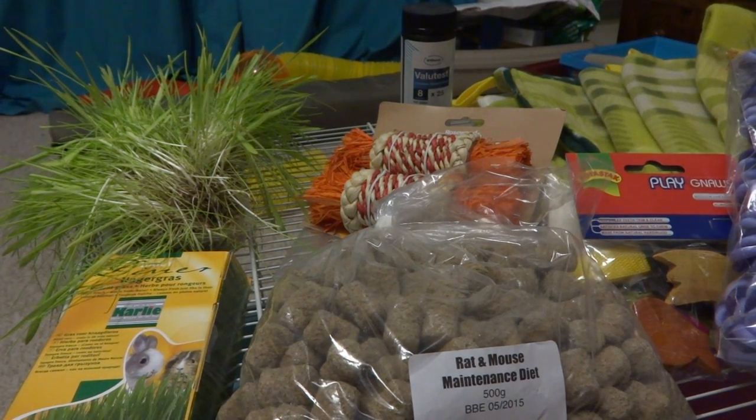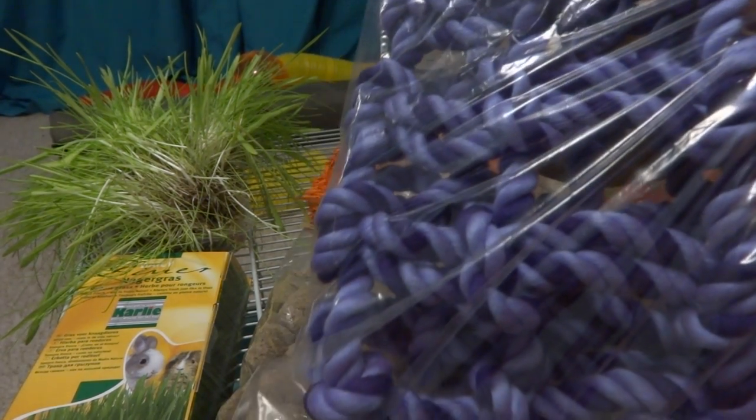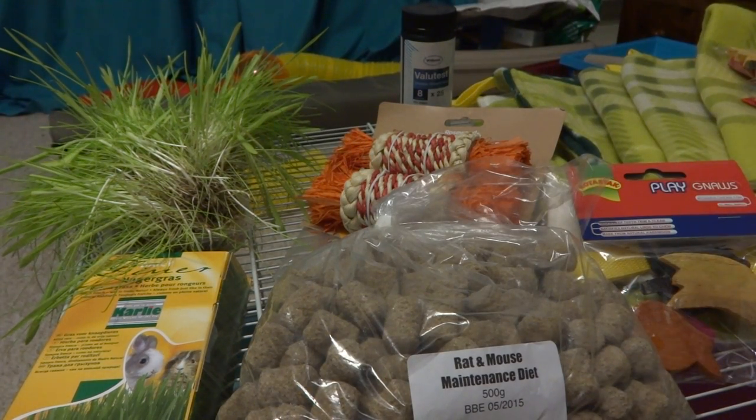This week we've been very lucky and we've had some more lovely donations. From our Amazon wish list, we've had a lovely purple cargo net for the rats, which is going to be used for the little girl rats. So thank you very much, Ruth, for that.